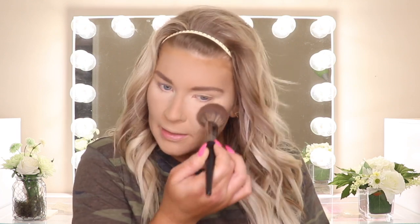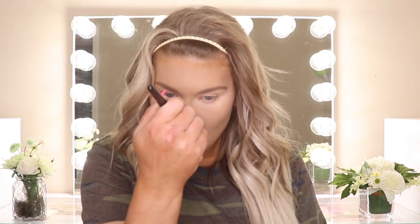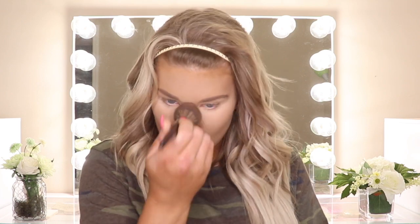And then I just go in the center of my face with this shade. Especially over my pores, I always get really shiny right here in my T-zone area. So I use the light powder in these areas, down the center of my nose, my lip, chin, and then I go underneath here. And I do that on both sides.